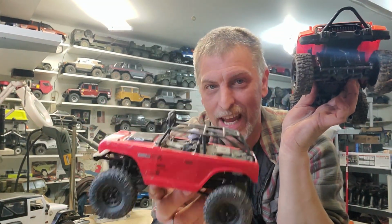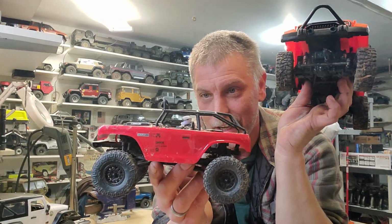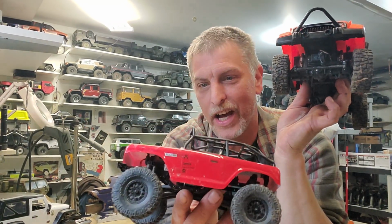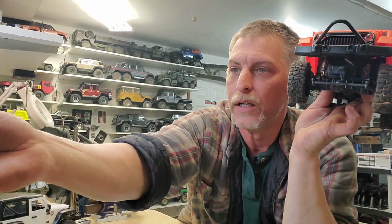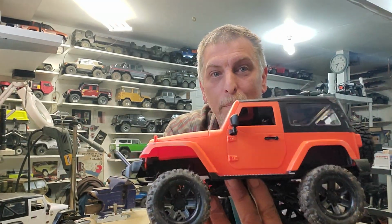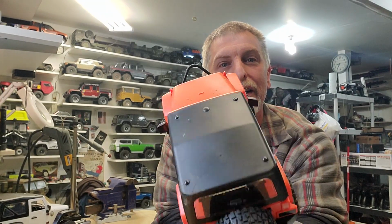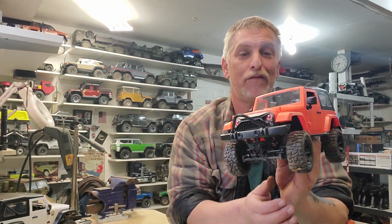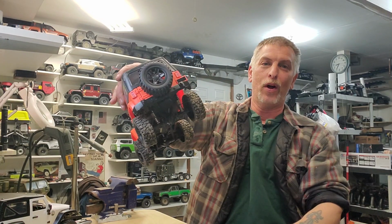SCX24. My dogs hate this thing. They hate it. It makes them crazy. It's slow and small. It's got to be the small. This one makes them crazy too, but it's a little bit bigger, and it's pretty sturdy. They've knocked it over and rolled it. It's got mud on it. So far, this is a fun little truck for what it is.